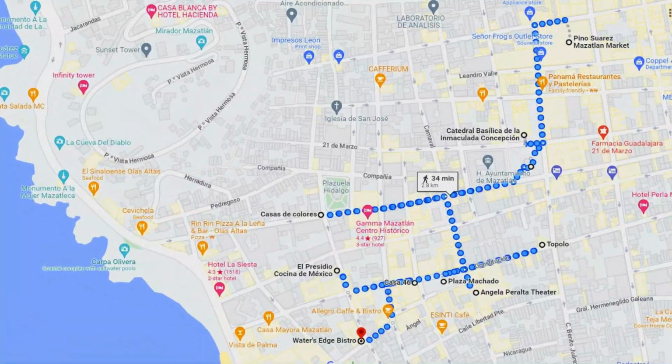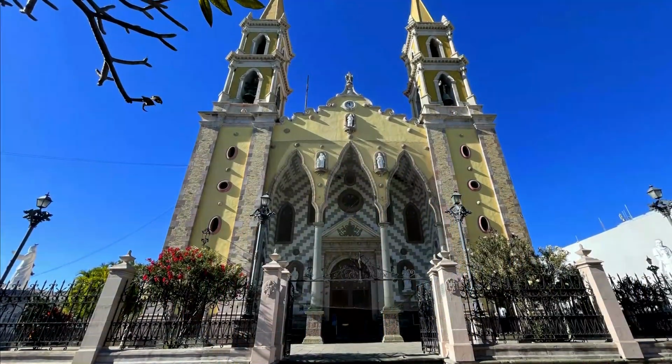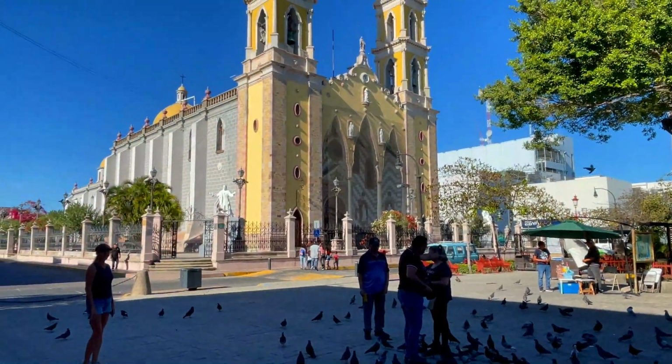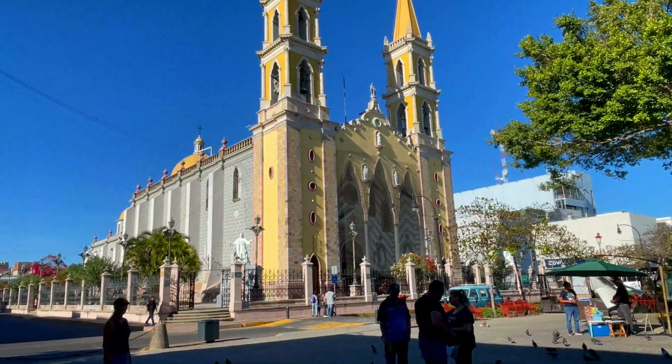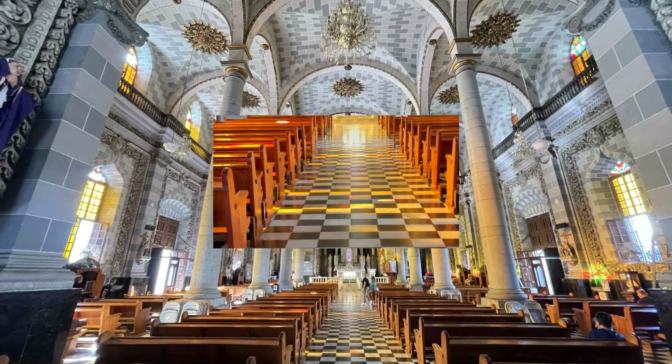Just a couple of blocks north of Plaza Machado is the Cathedral of the Immaculate Conception. This church was also built back in 1899 and recently wonderfully restored. Don't miss taking a quick stop inside to see the wonderful light show coming through all the stained glass windows.